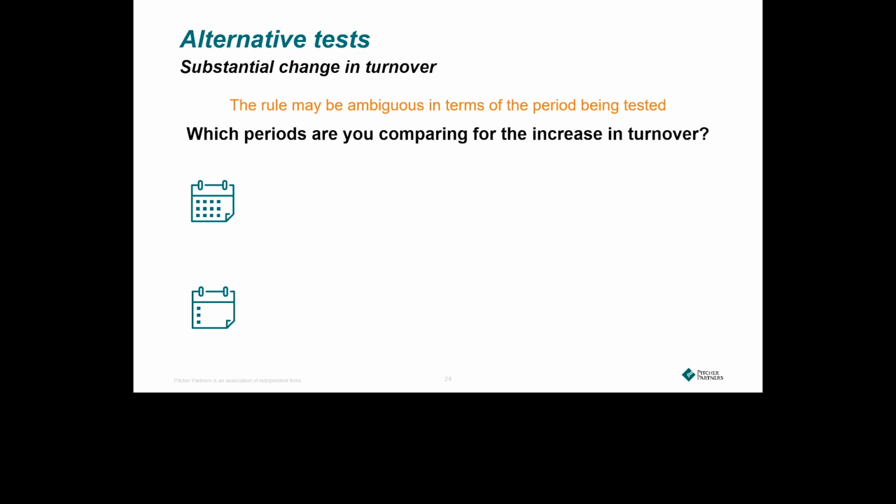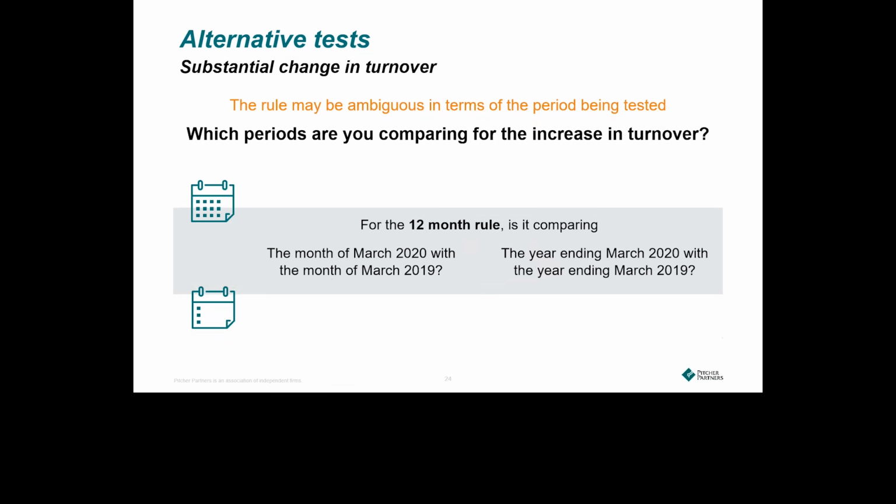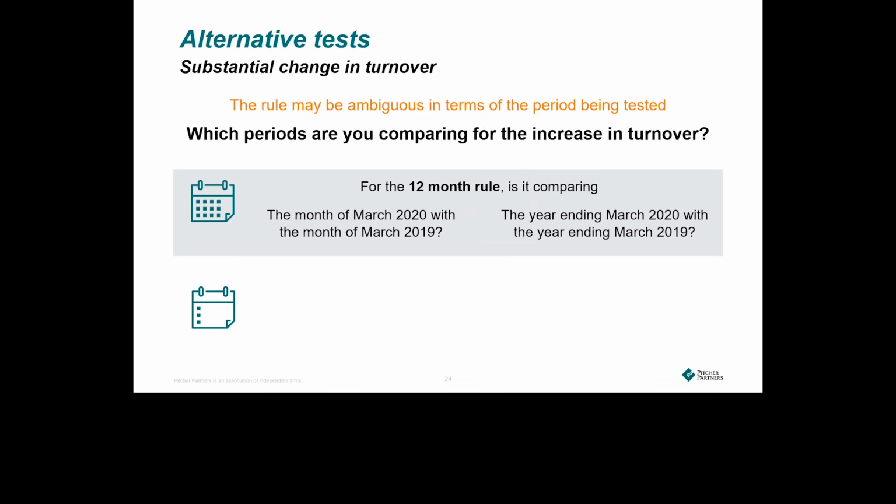Now, I will state that there is some ambiguity in the reading of this test in terms of what exactly you are testing in that period. When it talks about the 12 months, what do they mean exactly? Are they saying you need to work out your turnover for 12 months to 30 March 2020 and compare it to 12 months of March 2019, or are they saying look at the month of March, compare it to March 2019, and see whether you've grown by 50% over that period?